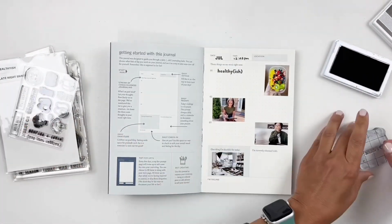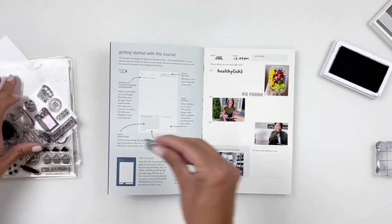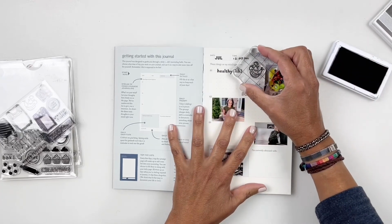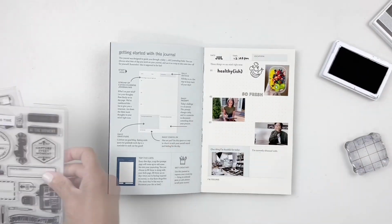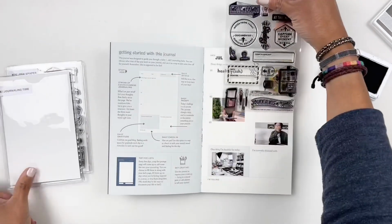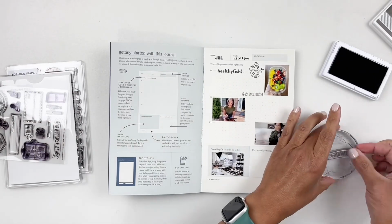I love the spacing of these boxes. I think it's enough for stamping, journaling, adding stickers, being creative. I really don't feel like I need more space. I'm just not that type of journaler who needs a lot of space to journal. I'm also trying to keep this creative, fun, bright, and colorful.